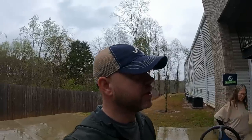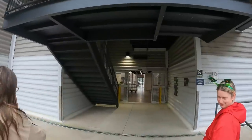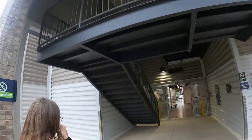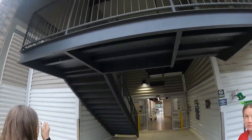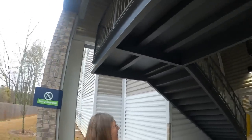So we're about to go in. We got to go in that hallway there, and then we actually get on the elevator and go upstairs. Or, Ann, do you want to go up these stairs here? I do. Okay, Leah's going to be loading. Leah's got a plan. Leah's going to be loading from these stairs here, and me and Ann are going to use the elevator. All right, let's go.